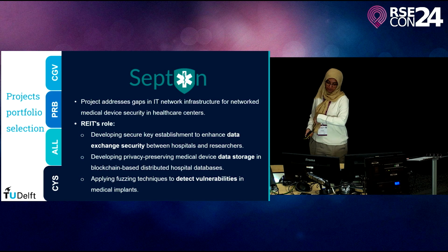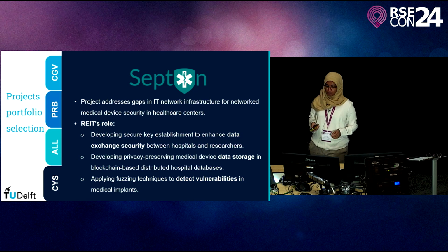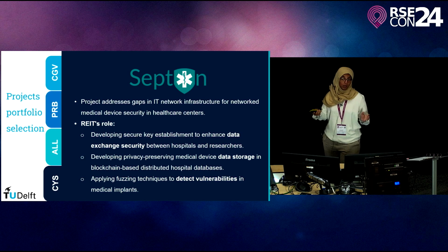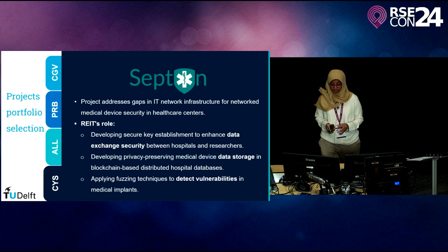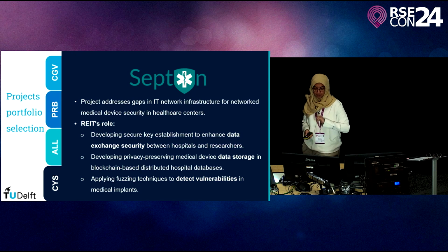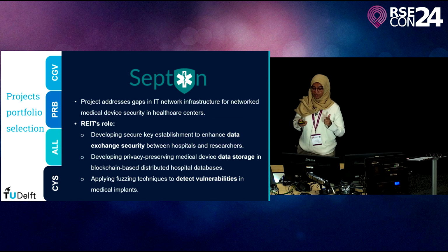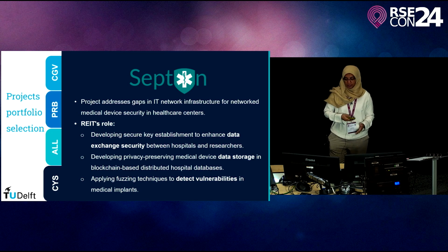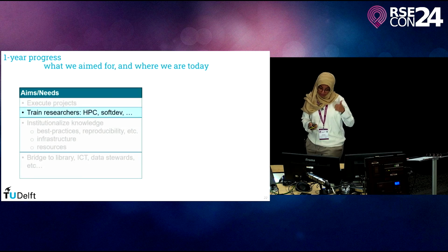And the 4th example here is Septon. This is also one of those large EU Horizon projects. It addresses gaps in IT network infrastructure for medical device security in healthcare centers. Our role, well, we have a dedicated RSE engineer with experience in IoT, blockchain, and cybersecurity. And here the role is really about enhancing data exchange security between hospitals and researchers, ways for secure storage of this data set while preserving privacy, and also detecting vulnerabilities in medical implants. That's the first aim, remember.